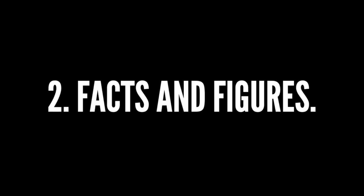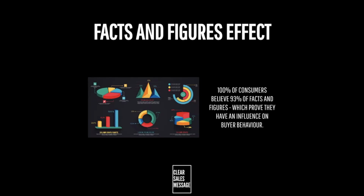Number 2, using facts and figures. So how can you prove to me your offering actually works? What facts, what figures, what data? If you can provide hard data and third-party information that I can ratify and check, particularly if it's from a good source, then that really helps me to be sure that I can trust you and your offering to deliver.